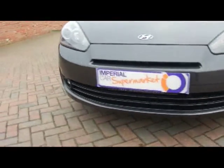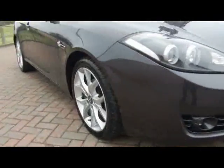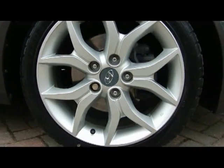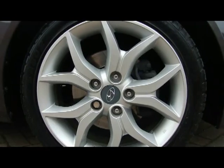Got front fog lights and 17-inch alloys. No sign whatsoever of touching the curb, no scrapes either.